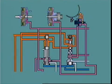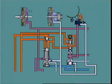If the accelerator is depressed for kickdown, or road speed drops off, retaining the apply fluid can provide a snap band application to re-engage second gear.